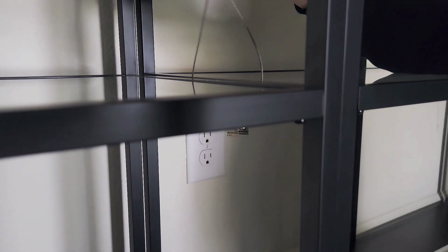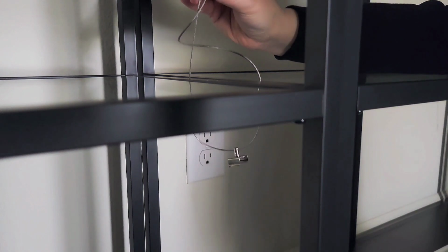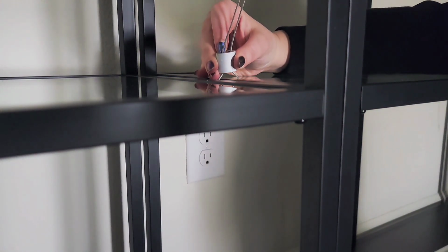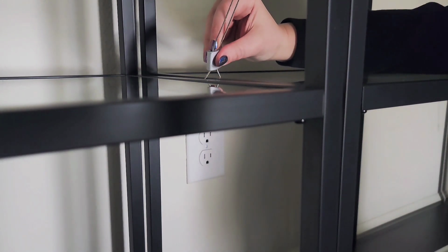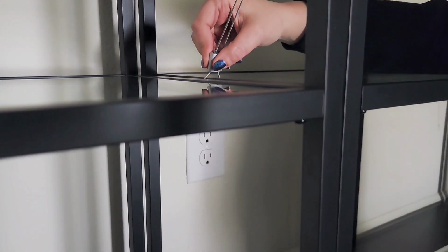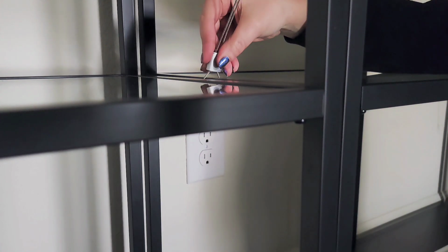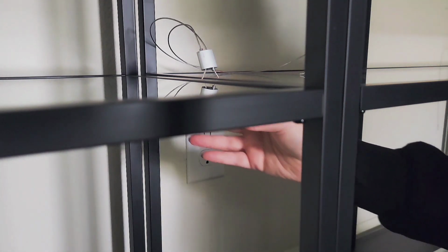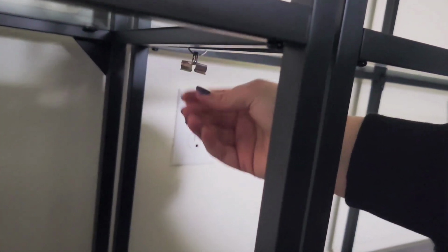Once it is even, we only have to push down on this side here. Push it down and feed the wire. Get it as tight as possible. Oh, you can't see what's happening on the bottom. This is dangling here on the bottom.